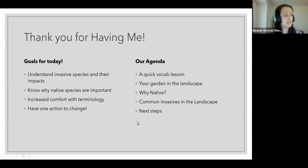So the goals for today: I want folks to walk away understanding what invasive species are and some of their impacts, and to know why native species are important, both in the wild where they should be, but then in our own yards and what we can do to promote those. I want you to have an increased comfort with some of this terminology, native versus invasive, cultivar, that kind of thing that you may see when choosing plants for your garden.